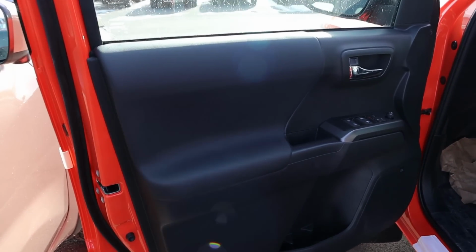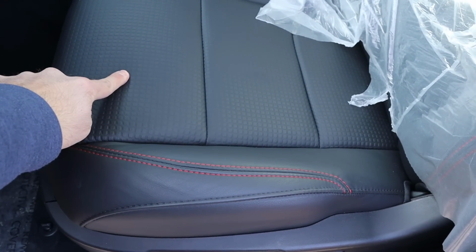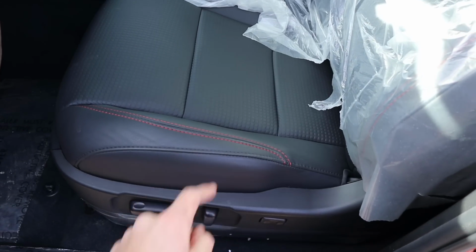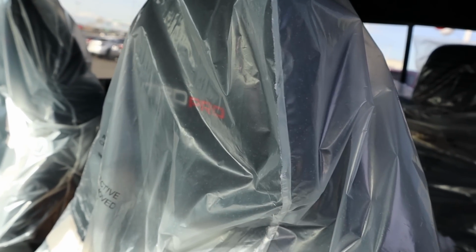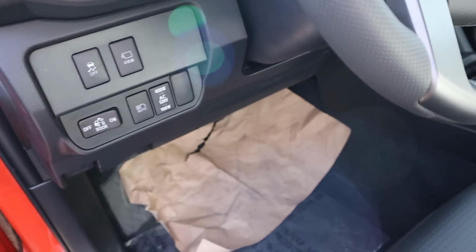And then taking a look at the front of the Tacoma, you guys can see again with all of that padding, and then here's a better look at the design on the seats. This is supposed to make it so the seats are easier to clean. And then again with that red stitching, notice the seat is power adjustable. And then you do have TRD Pro there in the headrest, which is really cool. And then notice we got this for your camera view function. That's for your stability control, and then for the outlets.